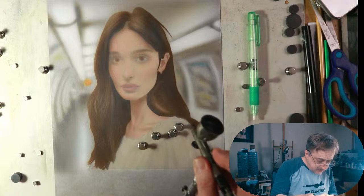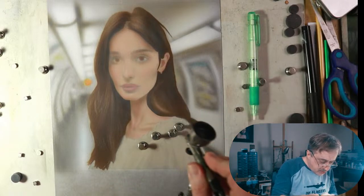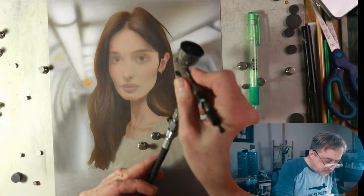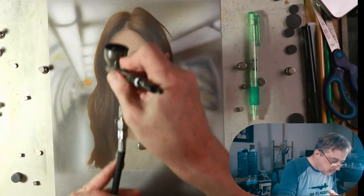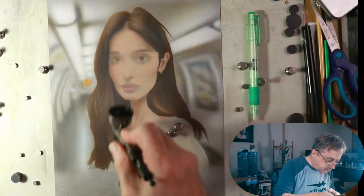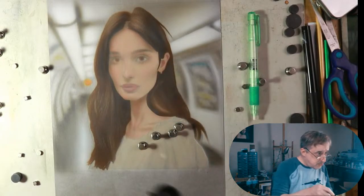I was painting like this. This was just my instinct when I was starting the airbrush back in the day, just to work opaque, because I'm an oil painter and an airbrush painter. And a pastel painter by trade, studied for many years.